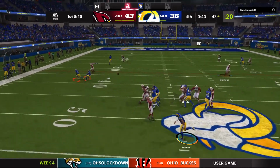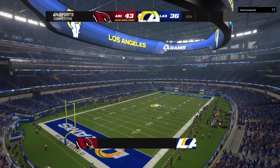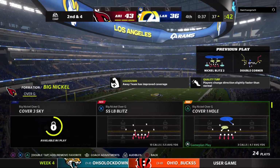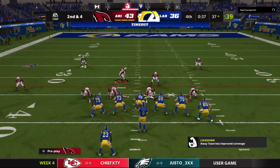Stafford. That's out to the flat for Akers. The Rams going to be forced to use their 3rd and final timeout as the clock will stop with 37 seconds to play.